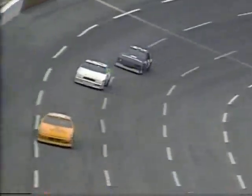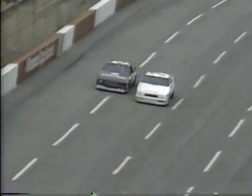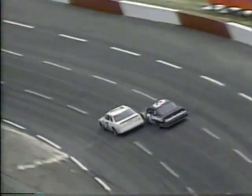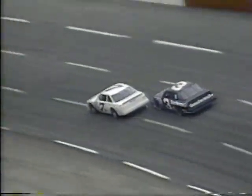Let's watch it again as he made the pass down on the inside. Gant in the white number 7, Earnhardt in the black number 3, hugs down close to Gant. But Gant with the inside groove as they start off of the turn, he just accelerates. The right rear of Gant's car touches the left front of Earnhardt's car. What great camera. Did you see the left front tire stop? Yeah. On our camera, when Earnhardt hit the brakes, the tire stopped.